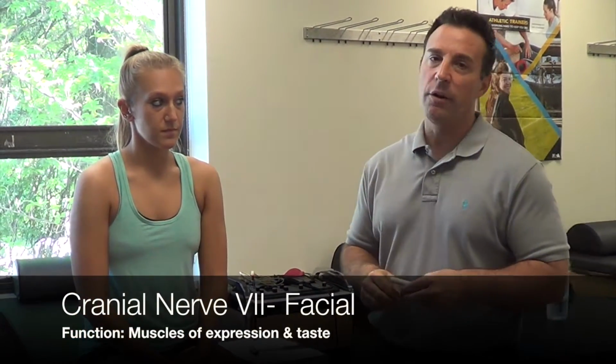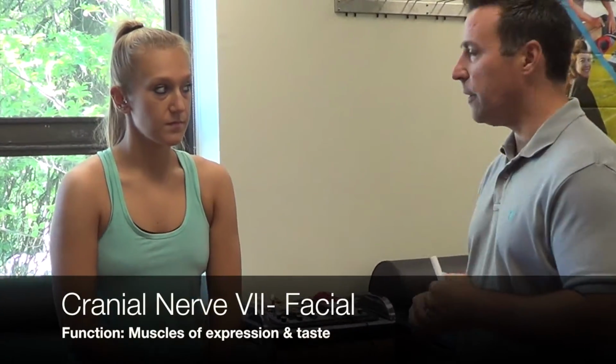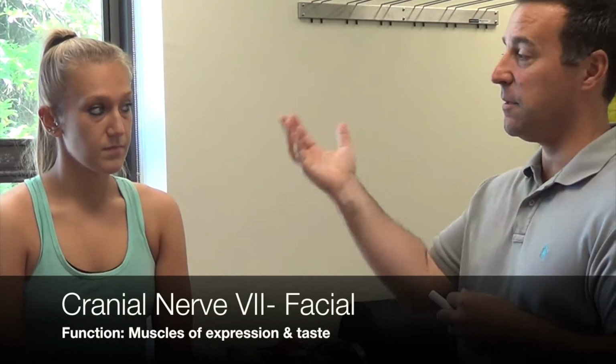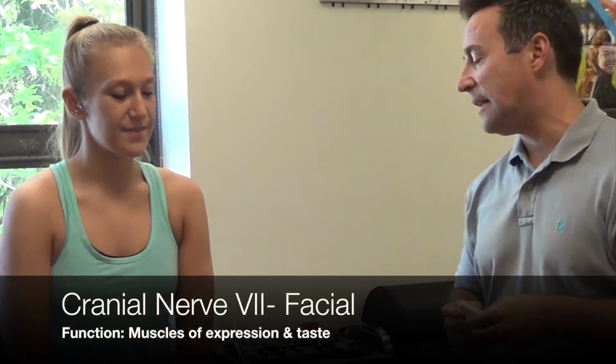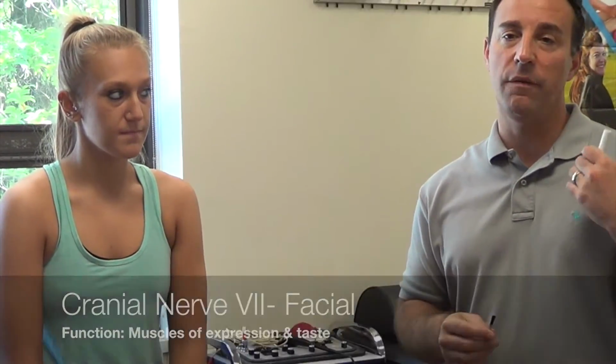Cranial nerve 7 is facial. Cranial nerve 7 has both a motor and sensory function. The motor function for the facial nerve is having her do any of the muscles of mastication, which means smiling. So smile, so that's intact. And then for sensory would be taste, so you give them something to taste.